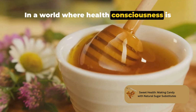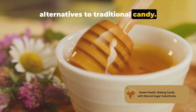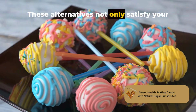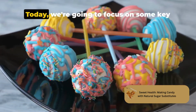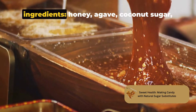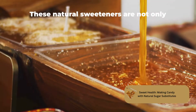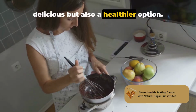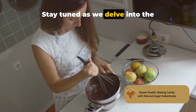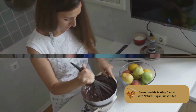In a world where health consciousness is on the rise, it's important to explore alternatives to traditional candy. These alternatives not only satisfy your sweet tooth, but also provide nutritional benefits. Today, we're going to focus on some key ingredients: honey, agave, coconut sugar, and dates, among others. These natural sweeteners are not only delicious, but also a healthier option. Stay tuned as we delve into the step-by-step process of creating your own healthy candy at home.